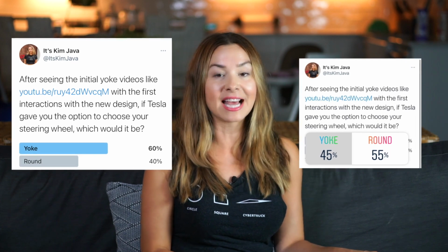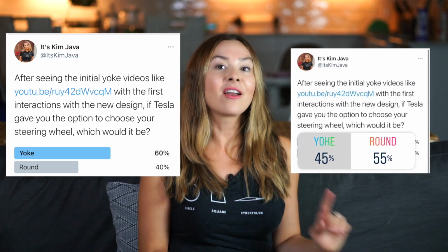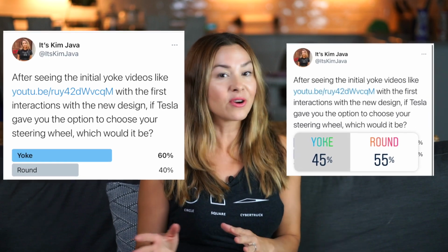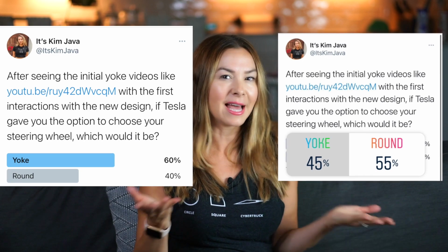Of course, as someone who has just ordered one of these Teslas, I have thought about all of this a lot. In fact, I was curious if I was the only one with doubts, so I took polls on our nearly 40,000 Tesla owners and followers on both my Instagram and Twitter. And on Instagram, Tesla owners were favoring the Yoke, while on Twitter, you voted for the round steering wheel instead.